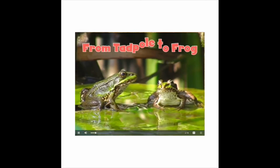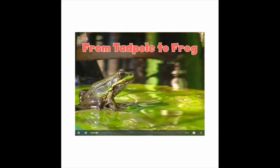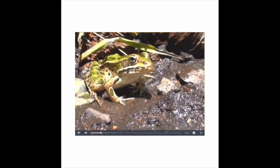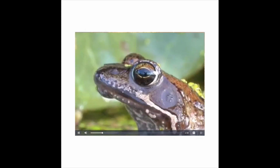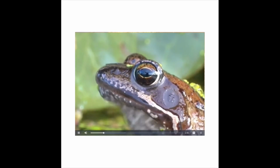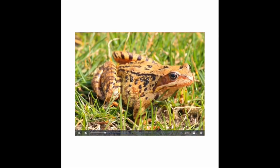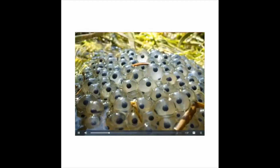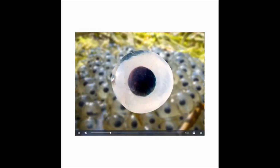From tadpole to frog. You know frogs. They swim. They catch insects. They go. But frogs don't start out looking like this. Or jumping like this. A frog starts its life in a tiny egg.